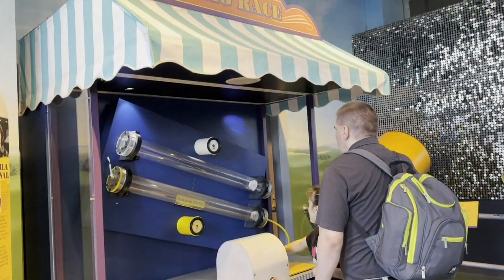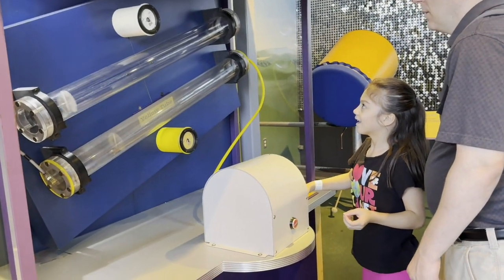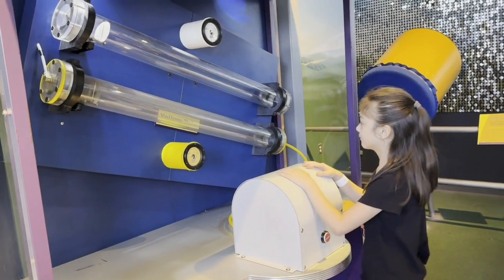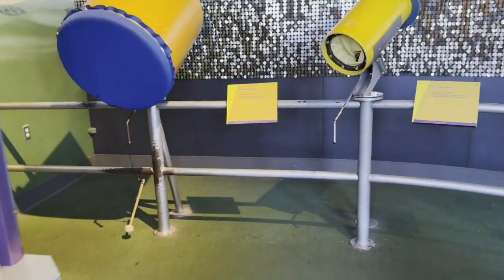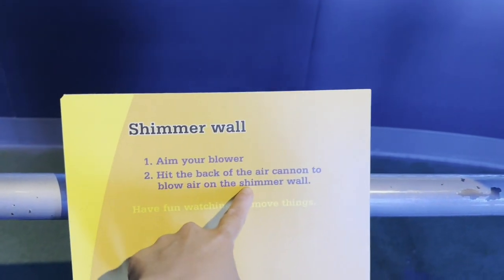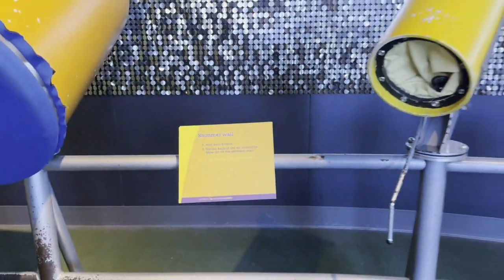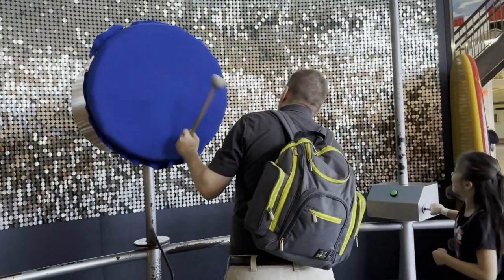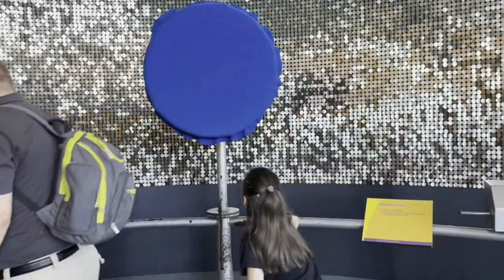It's the drag race. Wow! So that's Mika. It's pretty cool, right? Okay, that's not. What's this one? Aim your blower, hit the ball off the air to blow air off the shimmer wall. So you're trying it. There's a lot of balloons.